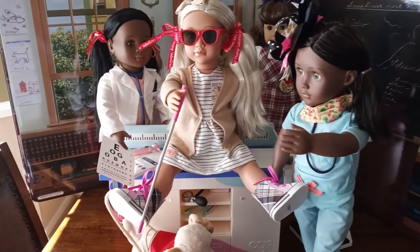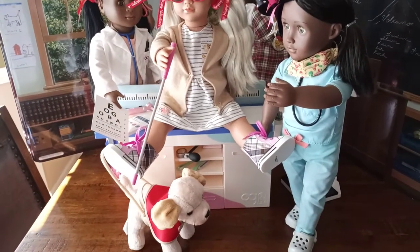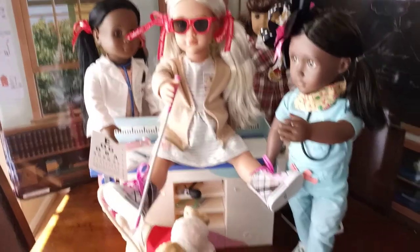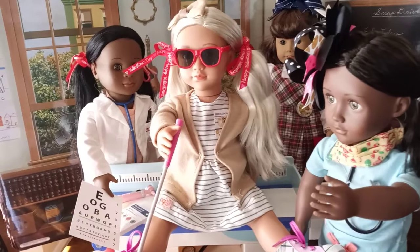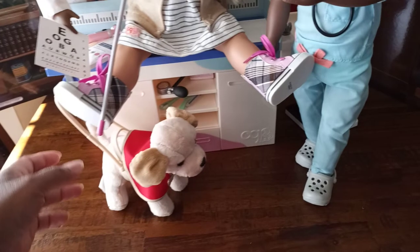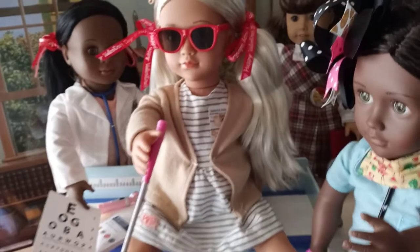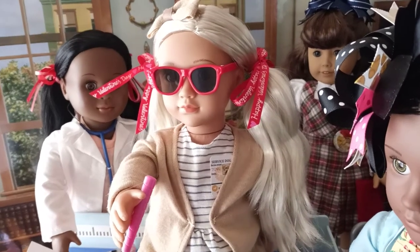I did want to acknowledge that Our Generation did create a doll that was suffering from impaired vision. Again, I don't have a backstory for her. She doesn't come with a book, but her name is Marlow. She comes with a name, and she comes with an outfit as well as a service dog. Some people who have done the review do the service dog first, but because I'm a doll collector, I will focus on the doll first.